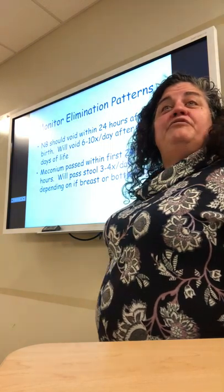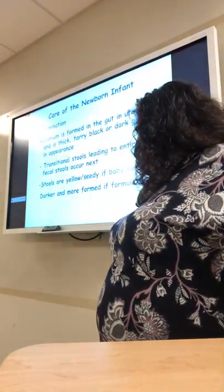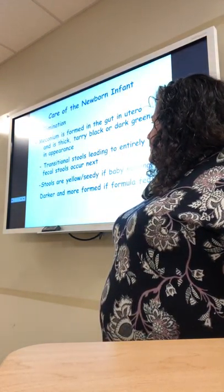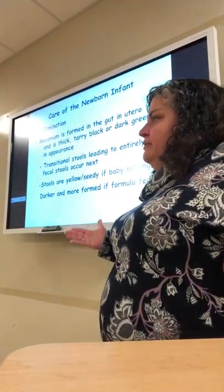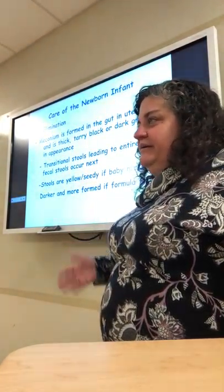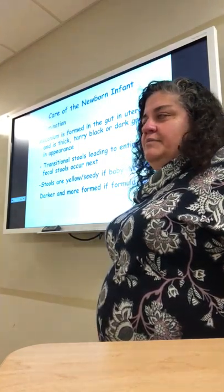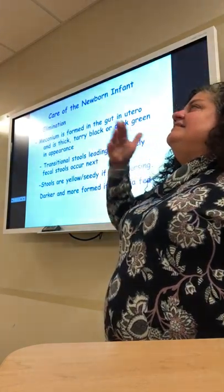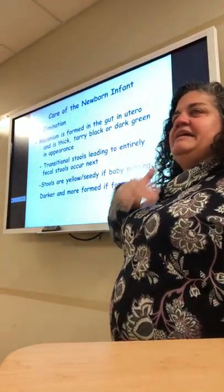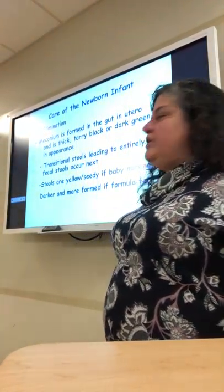Yeah, I don't know if that's a trade-off or not, but this meconium is formed when they're in utero, all right? So they got a belly full of it before they're born. So they could poop quite a bit initially, and it's not a reflection of how much they're taking in. It's just what was in there to start, okay?